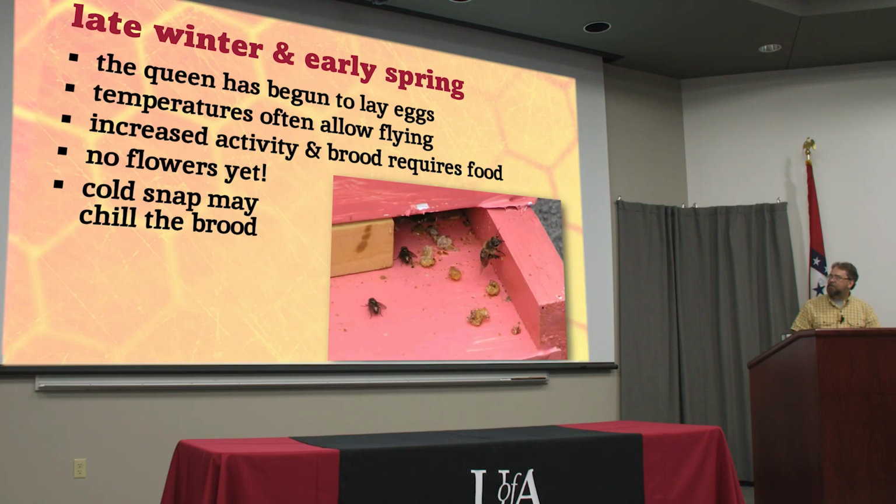And so when it warms up again, they pull the dead larvae that have frozen out and they drag them down to the front. And sometimes you'll see something like this and you think, oh no, my bees have a disease. They've got European foulbrood or some other condition, and you get worried about your hive. But this is actually the bees' way of conserving as much as they could, and they couldn't save those, and now they're getting rid of them.